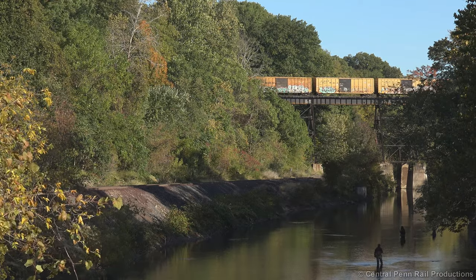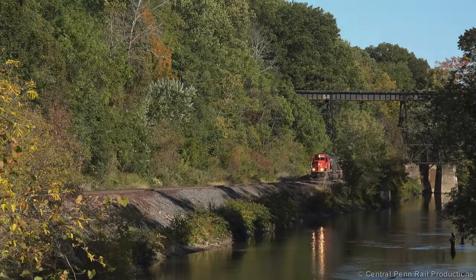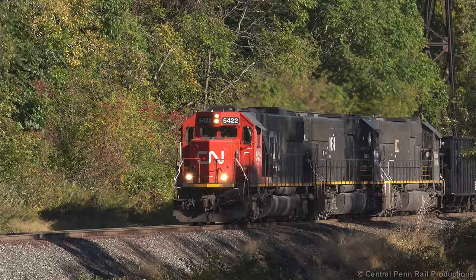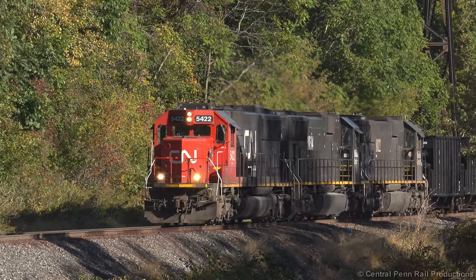Several fishermen showed up along the riverbank, but for the dozen of us gathered on the bridge, our catch of the day finally emerges: a red-nose SD-60 and a couple of Illinois Central SD-70s, for a combined total of 11,800 horsepower, beginning to build the outbound train.